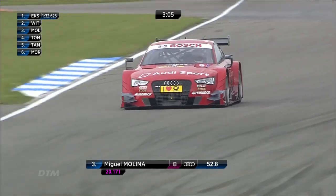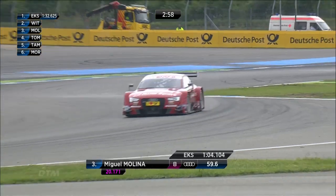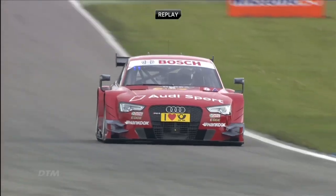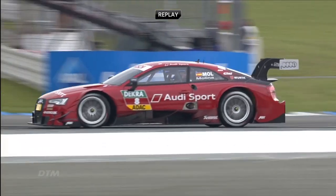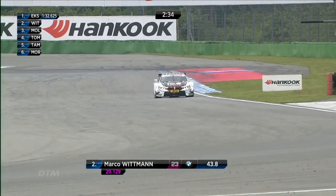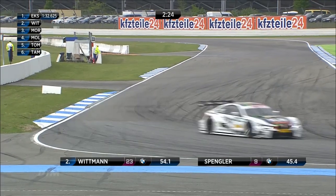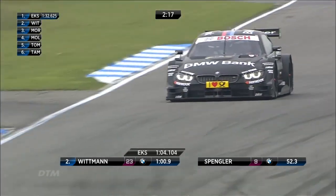Now Miguel Molina's just done a flying first sector, hasn't he? 20.171, that's the quickest of anybody so far. So this will be one to watch. Actually, I was going to say it's come up as purple, but actually, looking at the timing screens, slightly quicker than that in the first sector was Marco Wittmann, so he's also on a very good lap. Big lock up there into the hairpin. Here is Wittmann then. 20.129 first sector for Marco Wittmann. Till this point has been second on the chart. 2.5 minutes left to run in this. It's impressive through free practice. Has been impressive through all these quali sessions as well as Wittmann. And the flying BMW bank car of Bruno Spengler.